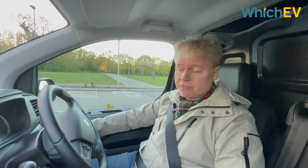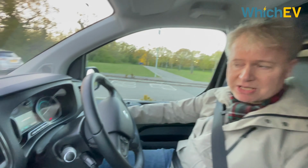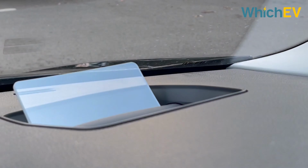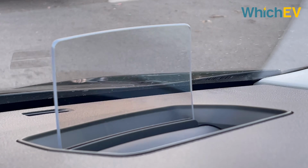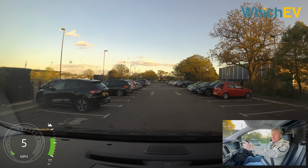So let's go for a drive, which involves turning the key in a very traditional fashion, but one of the cool things about doing that is, apart from that bing noise, you'll notice that there's a head-up display in this car as well. This front-wheel drive van is a dream to drive. Well, actually, you've got to see that for yourself.